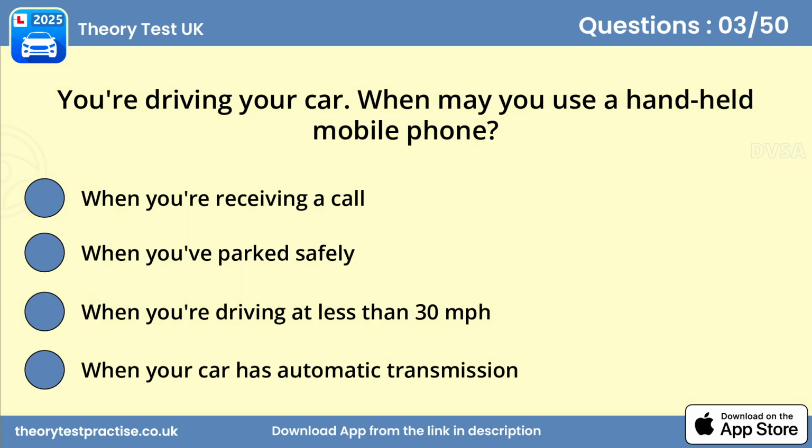Question 3. You're driving your car. When may you use a handheld mobile phone? B. When you've parked safely.